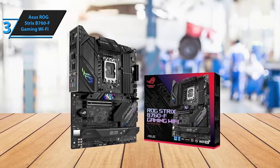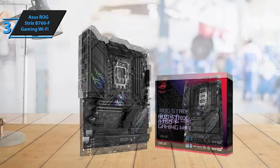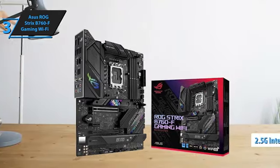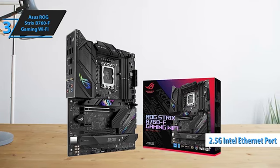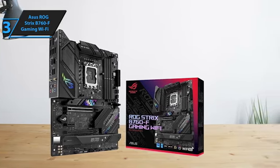Designed with gamers in mind, the Asus ROG Strix B760-F Gaming Wi-Fi comes packed with features that enrich the gaming experience. It includes a 2.5G Intel Ethernet port, ensuring a fast, stable internet connection, essential for smooth online gaming and rapid data transfer.